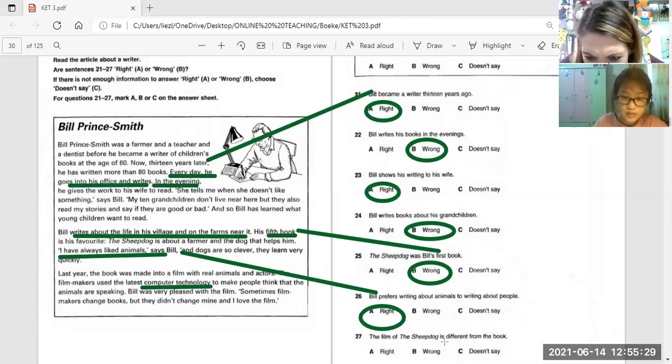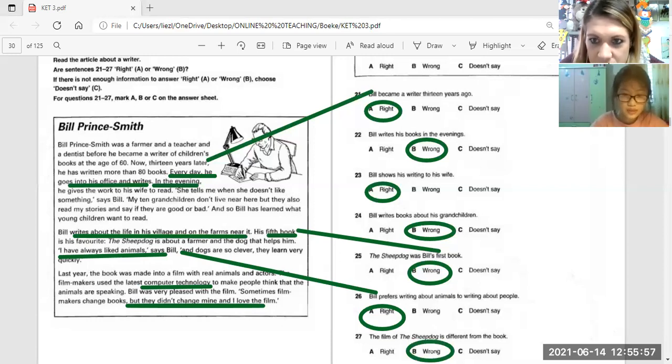The film of the Sheepdog is different from the book. Yes, it says here, the book was made into a film. People think that they're talking. They change books, but they didn't change mine. I love the film. The film of the Sheepdog is different from the book. Wrong. It says here they didn't change mine, so it's wrong.